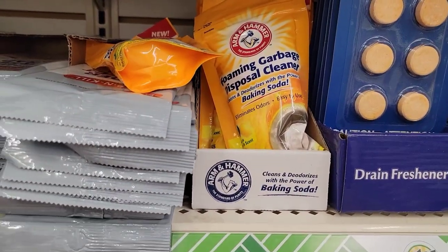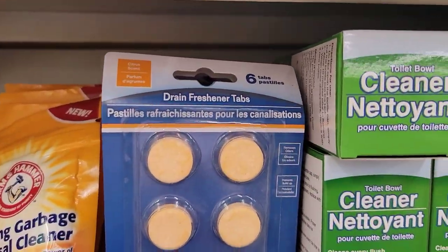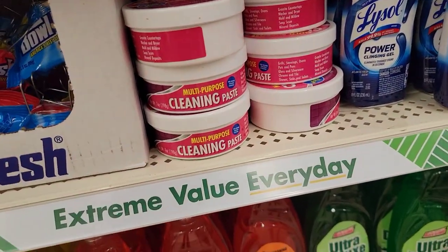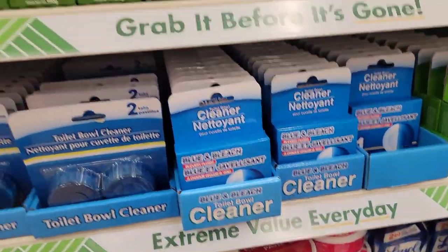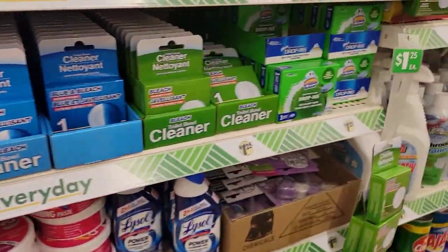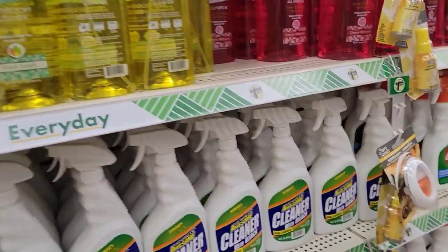They have the garbage disposal cleaners again. I have those already. I found them when I was decluttering. I still have the pink stuff. And as always, I'm drawing a lot of attention. As soon as I bring the camera out, I'll just draw a whole audience. I don't know what that's all about.